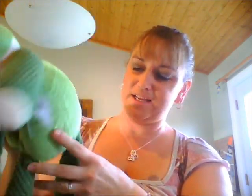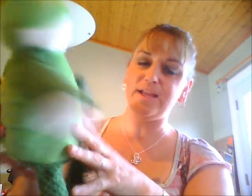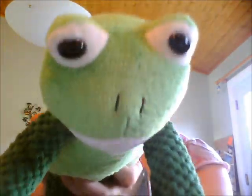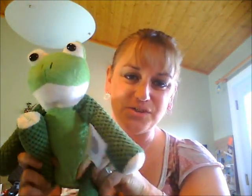And we have Ribbert the Frog. Ribbert the Frog has very big eyes. These are so well made. I can't get over how absolutely adorable these are. Now, why wouldn't you like him? So, this is Ribbert.